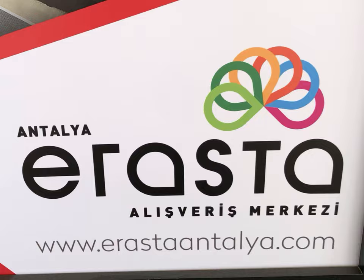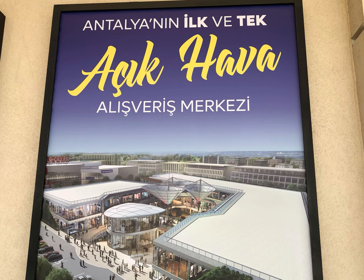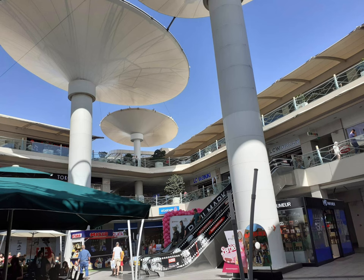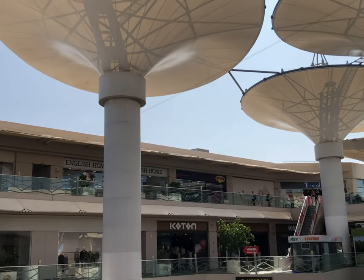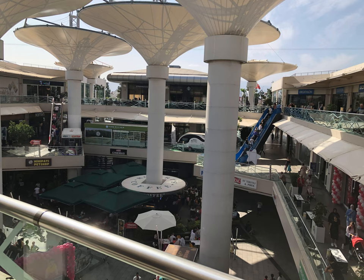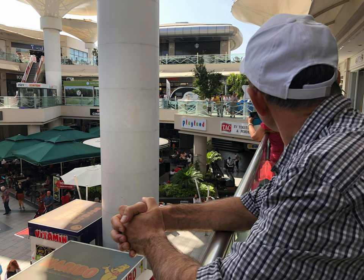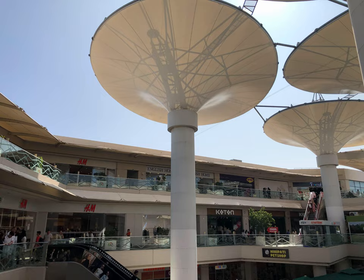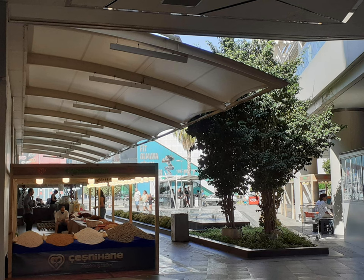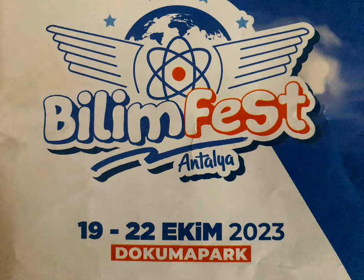Now, we will go for shopping together to the first open-air shopping mall in Antalya, Erasta. It consists of 55 stores, international brands, and Turkish brands, such as Cotton, LC Waikiki, De Facto, and many others. Very busy place with a lot of activities for kids. When we came, there was a babies run or crawl competition going on.